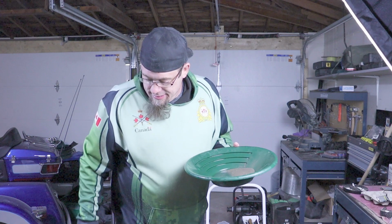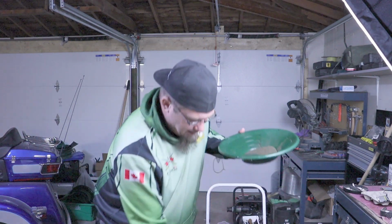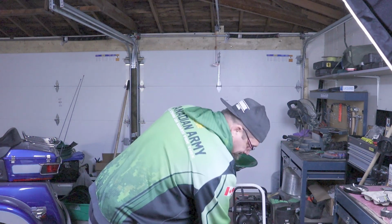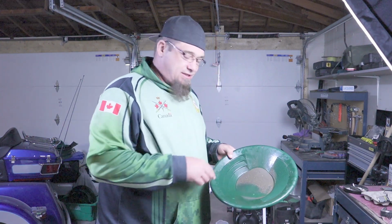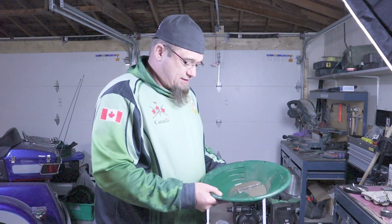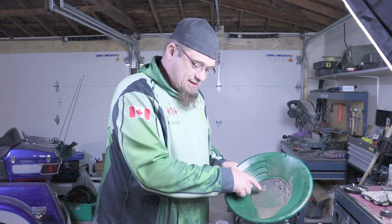All right. So what we had was 1.5 5-gallon pails of concentrates, and we ran it through the cleanup sluice. Again, if you haven't seen that build, go ahead and check out the other video. And this is what we're left with now. The way it settles, it looks like it's just all brown dirt. But as soon as you go like this, you can see that it's actually all black sand. Up in here is all black sands.